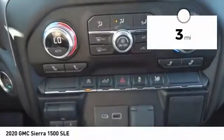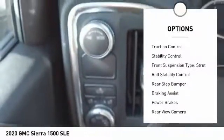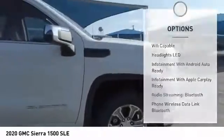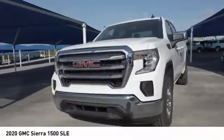This vehicle has less than 100 miles. Here are some of this vehicle's great options: power windows with safety reverse, active grille shutters, traction control, stability control, front suspension type, strut, roll stability control, rear step bumper, braking assist, power brakes, rear view camera.